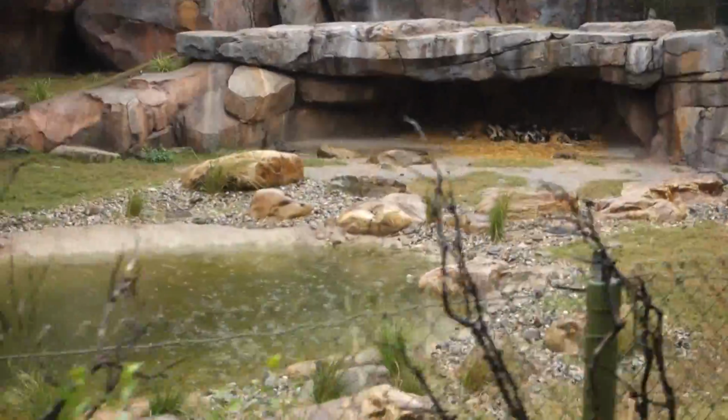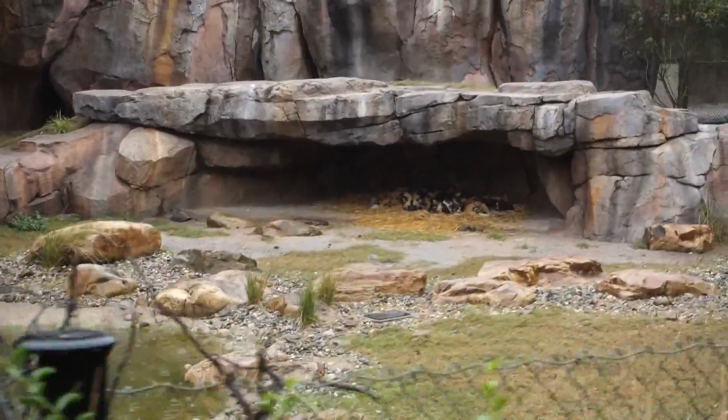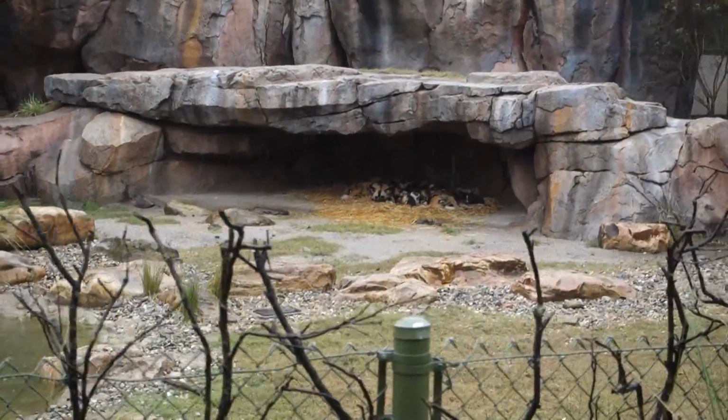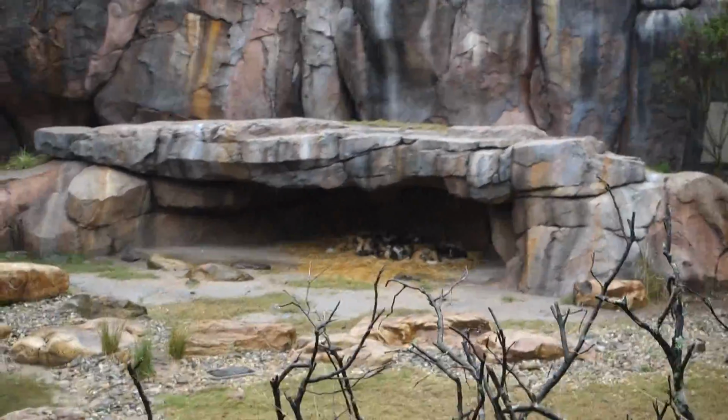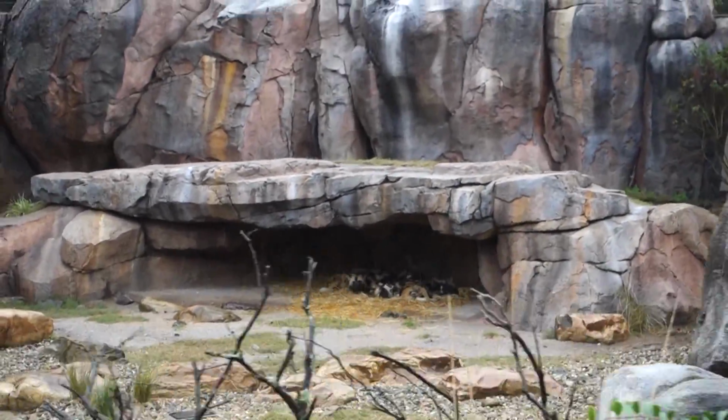They're also known as painted dogs because of the color. Please do not whistle at the dogs. They're not your type. Alrighty, so those are the African wild dogs. I still hear you whistling back there. Please do not whistle at them.